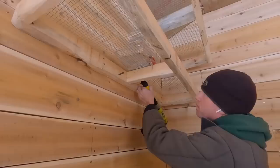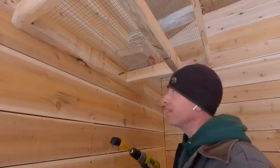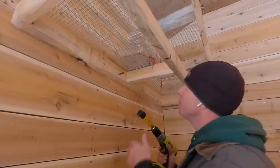Anytime I work over top of this heater and it's turned on, you get a little bit of sawdust. Somehow it's sucking it in there. You get like a nice potpourri cedar incense smell. It's very nice. Probably not very good for the heater though.